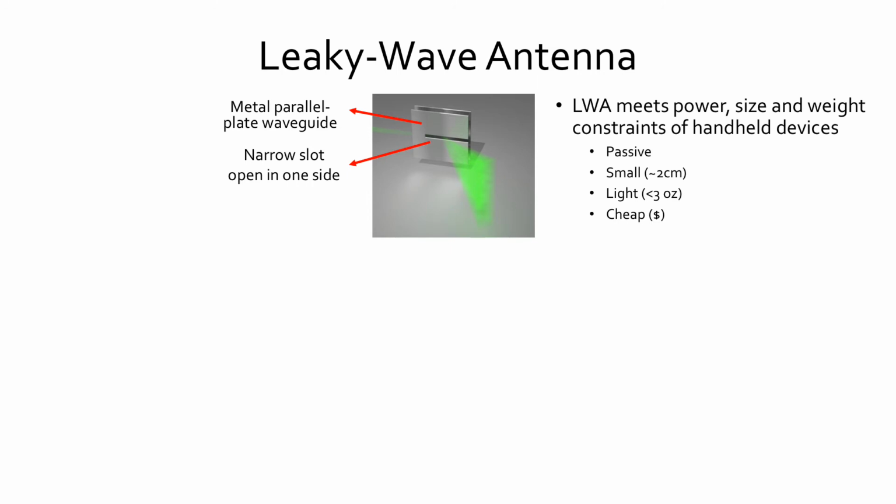Leaky-Wave Antenna is a metal parallel plate waveguide with a narrow slot open on one side. Leaky-Wave Antenna is a passive device. It's small, light, and cheap, and hence it can easily meet the power, size, and weight considerations of handheld devices.